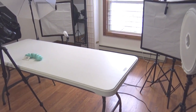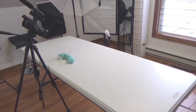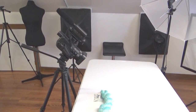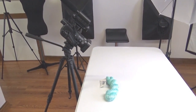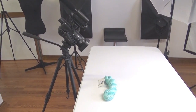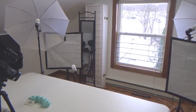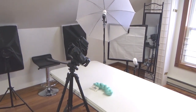I have a spare room in my attic area with two large windows that provide a lot of natural daylight. I also have some extra light boxes in case I need it. I use a white table for my desk, and I use a tripod to hold my Sony camcorder with external microphone on top. You can see in the background my dress form and mirror, which always help.